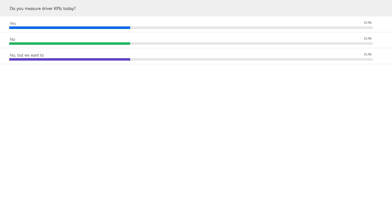So again, pretty evenly split here. Some do, some don't, and some actually want to be able to do that. Hey, that's a good thing. It's not uncommon for me to go out and sit down with customers who say, I'd love to measure KPIs, but I either don't know what to measure, I can't get to the data, or sometimes I don't know how to make people care about it. So we've created scorecarding tools and tools for KPIs and benchmarks in order to make life a little bit easier.